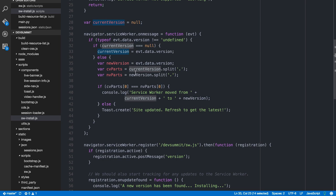And then the new one gets installed and we ask it, what's your version? And it comes back and says, I'm 2.0.0. I've basically said, I split the current and the new version on dots. And I basically said, if the major version is the same, just log it out to the console going, I updated the service worker. If it's a major version change, like 1.0 to 2.0, then we push this toast that's like, really, you know, you should refresh the site.